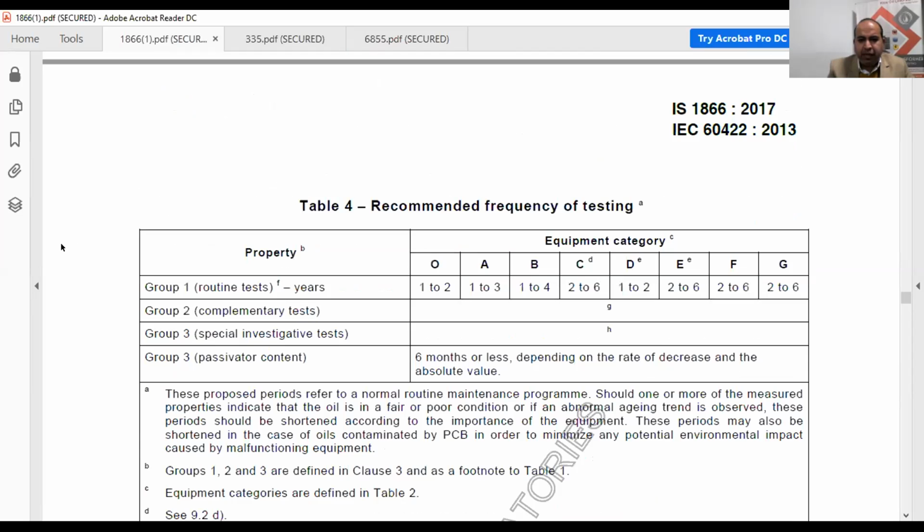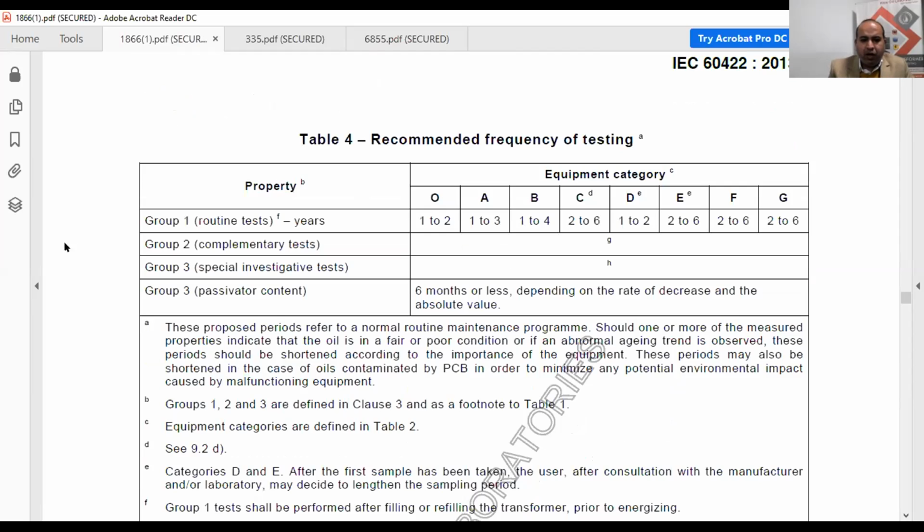So this is the recommended frequency of testing. Already group 1, group 2, group 3, and this type of routine test I have explained to you. Complementary test I have discussed. Special investigative test I have discussed. So there is a recommended frequency of testing only, like in case of O. O means the equipment above nominal system voltage of 400 kV and above. For the routine test, the frequency is 1 to 2 years.